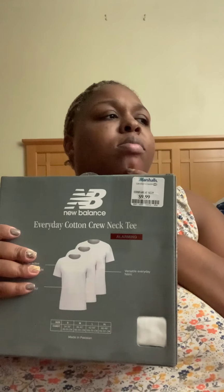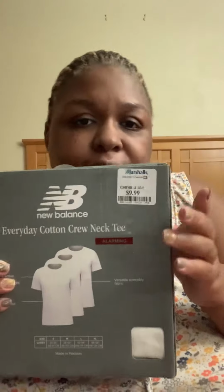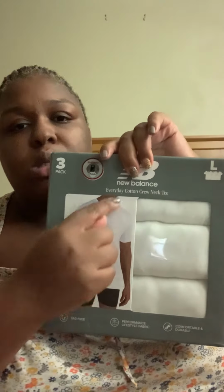I've never bought him New Balance t-shirts before, so this is actually the first time I'm buying him New Balance t-shirts. I usually buy him Hanes, True Religion, other brands, and I only paid $9.99 for the 3-pack. And this is how it looks. It's not the V-neck, it's the crew neck. I want to pack a separate bag of just his stuff.